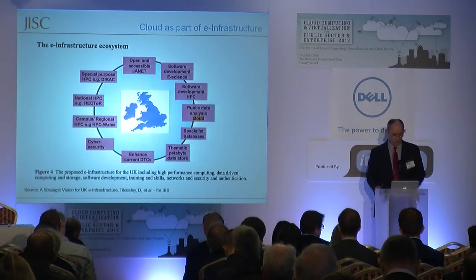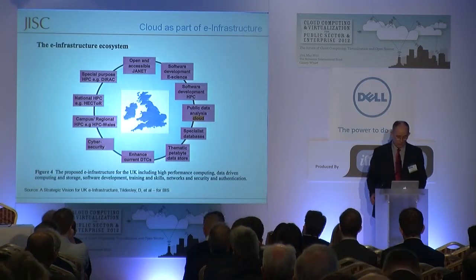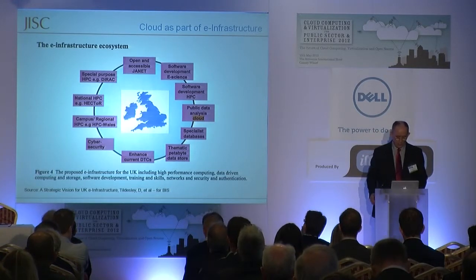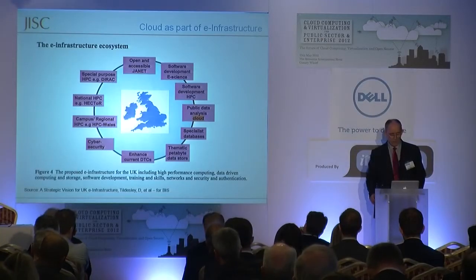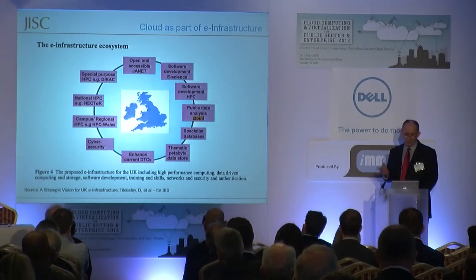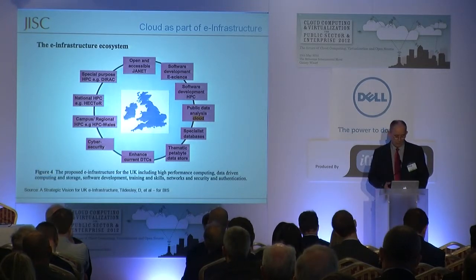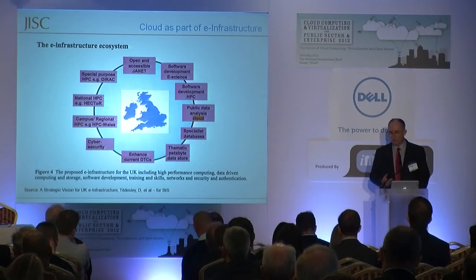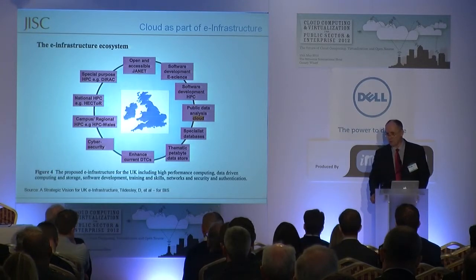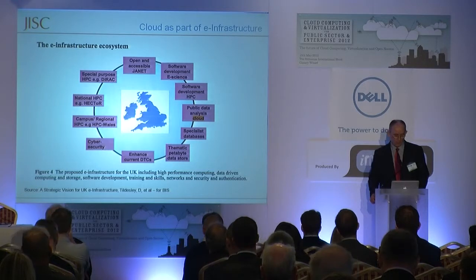I think it's worth showing this diagram from the Strategic Vision for EU Infrastructure report by Tildesley, done for BIS last year. I think it makes a good model of where cloud sits in the wider e-infrastructure landscape. You can see there's a lot of other bits of e-infrastructure which the higher education research community really lives on and depends on.